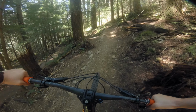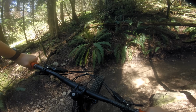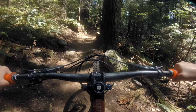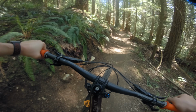I think the suspension feels really good. I don't feel like I'm bobbing up, really. Or at least if I am bobbing a bit, I don't really feel like it's taking away too much of my energy. I don't really like climbing. I'm not a big climber. It's more of a means to the ends for me.